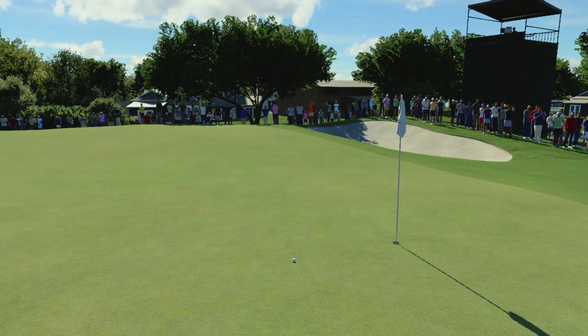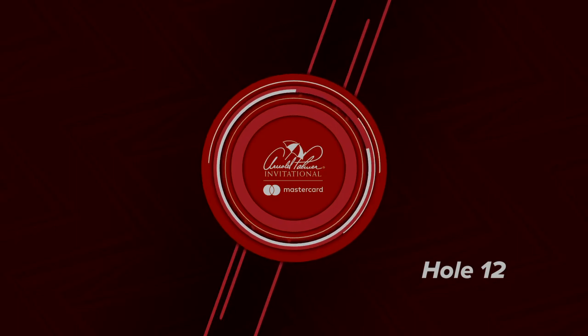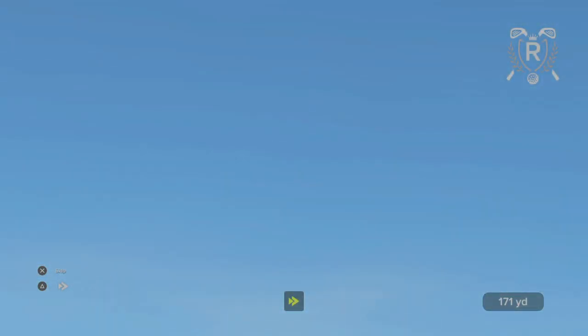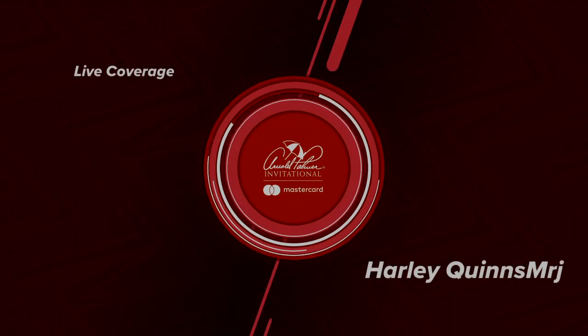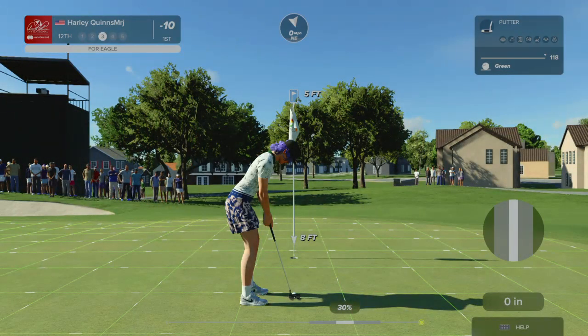Well, that's showcasing their power there, Rich. Two big hits there, knocking it on this par 5 in 2. Colin Morikawa setting up his shot. That's a delightful little fade, that. An eagle putt awaits.